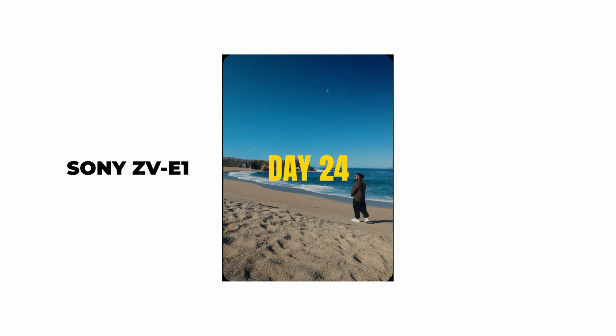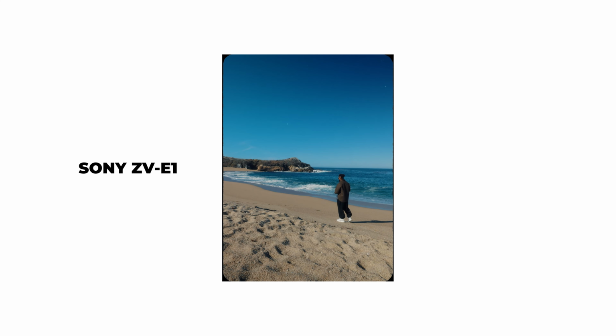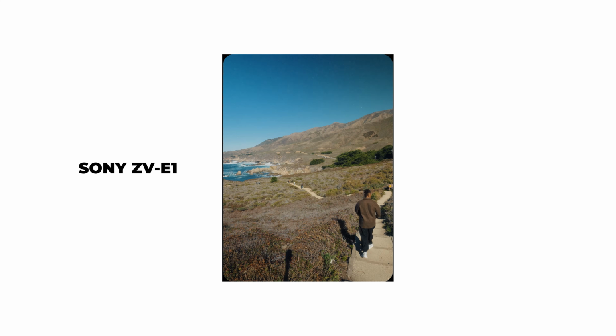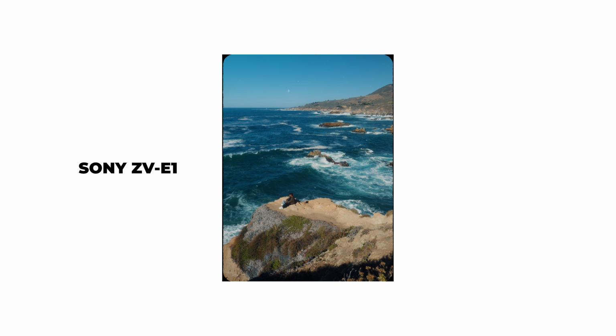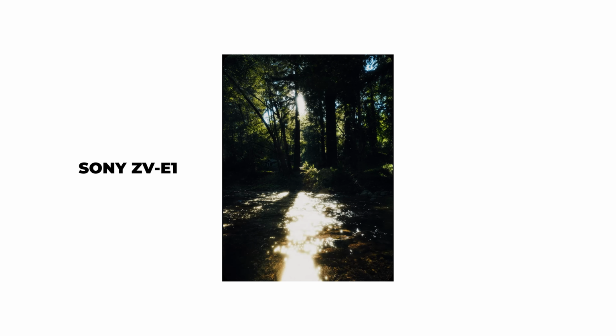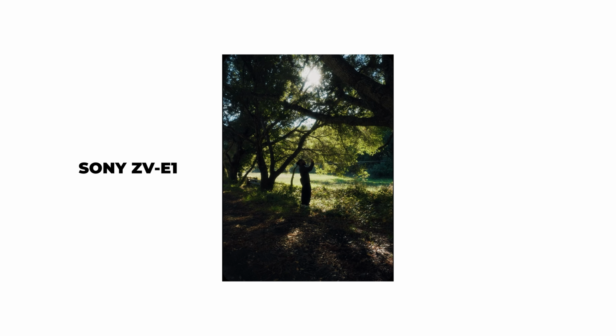The camera itself already shoots 10-bit color, 10-bit 4:2:2 color, S-Log3. So you're getting the same image quality as an A7S III and the FX30 or the FX3. I get the two mixed up, but it has the same sensor. So you're getting the same colors and the same dynamic range and the same quality.